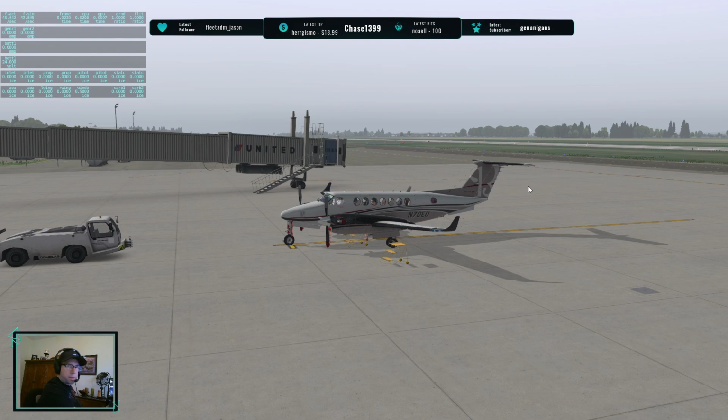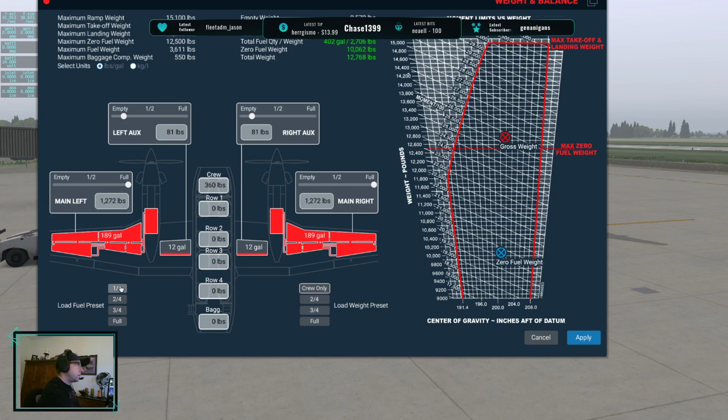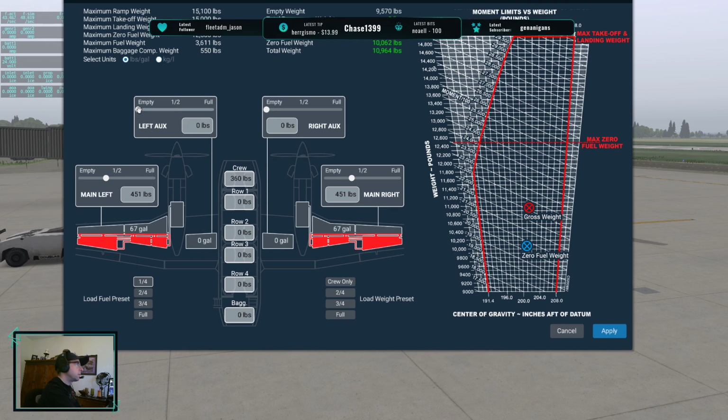Hey, gentlemen, how's everyone doing today? Let's fix this. I got a new mouse, more of a gaming mouse, so I'm trying to get used to it. It's weird getting used to a mouse. So much mouse action, and now I'm trying to get used to this one.